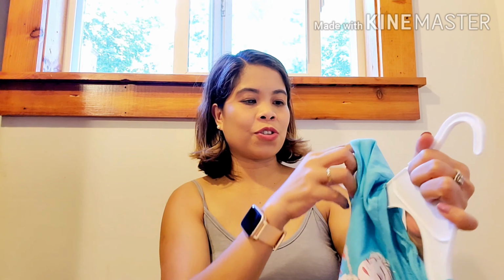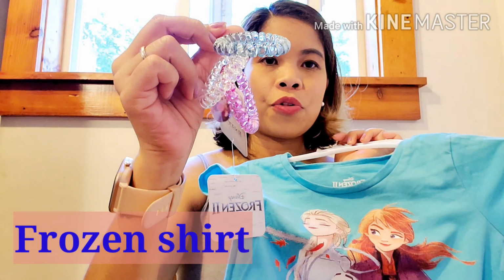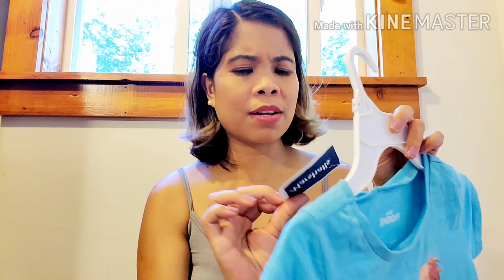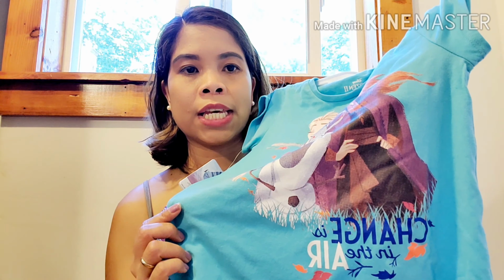Frozen shirt with three elastic ties, and as you know, she likes Frozen. She has a lot of Frozen stuff from, I don't know, I can't tell. And it's $3.50. The original price is $5.99, but $3.50 is still good with three pairs of elastic bands. It's a Frozen 2 edition.